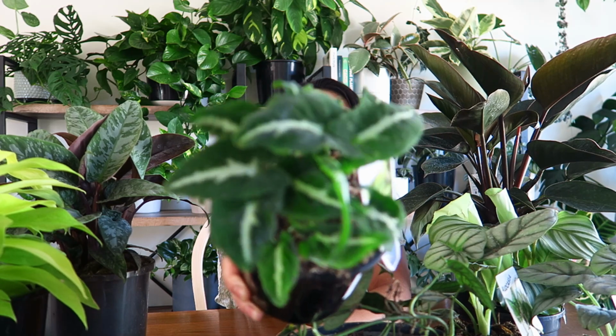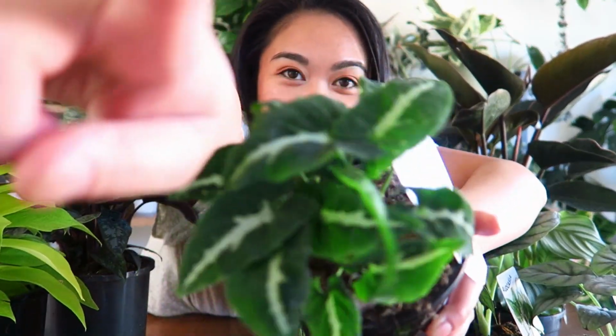Is that even in focus? I don't even know if that's in focus. Focus, my camera is so far away, I can't reach anything.